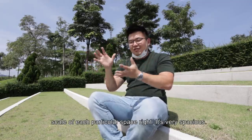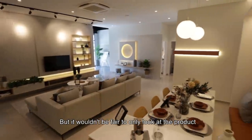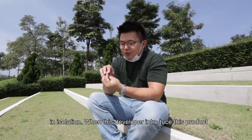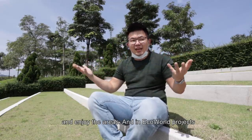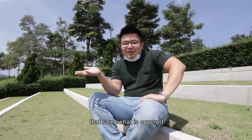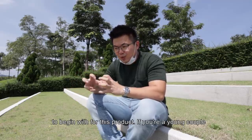And you check out the scale of each particular space, right? It's very, very spacious. But it wouldn't be fair to only look at the product in isolation. When this developer introduced this product, it comes with the community living as well. So you are more encouraged to go outdoors and enjoy the areas. And in Eco Worlds project, that somewhat is covered.